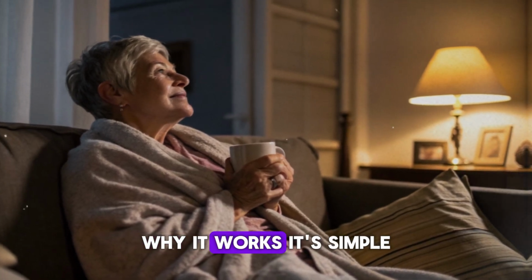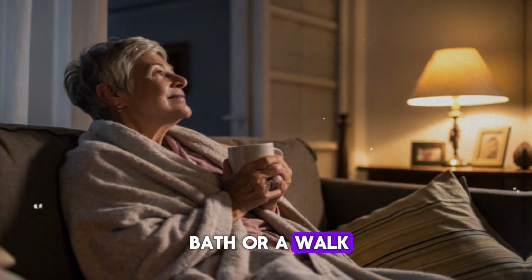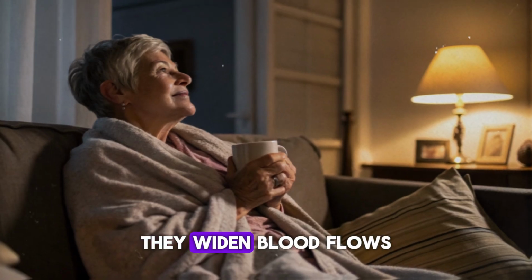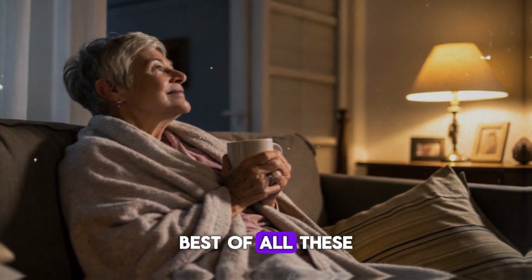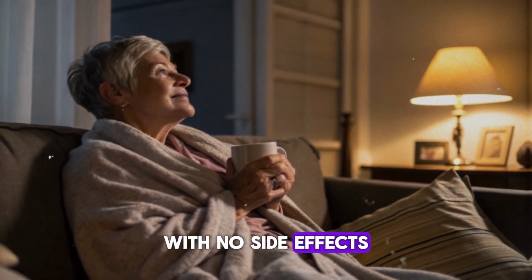Why it works. It's simple. Relaxation, whether from a bath or a walk, stops your nervous system from clamping down on your vessels. They widen, blood flows freely, and your heart eases up. Best of all, these methods are safe and can become part of your routine with no side effects.